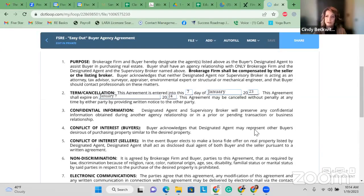Ours is a 3-page, and this really sums it up. And for most of us, we have the relationship, so we're not really worried about them walking away a lot of times. And if they did walk away, are we really going to pursue them? Now, there's different situations where I've written 10 offers, showed you 25 homes. We might want a little stronger buyer agency agreement.